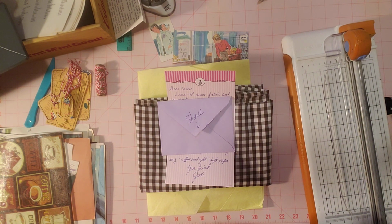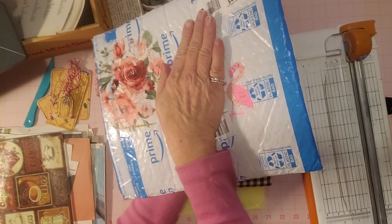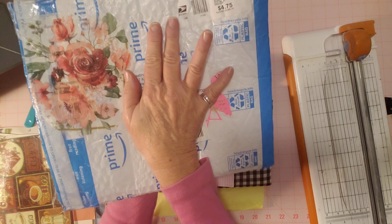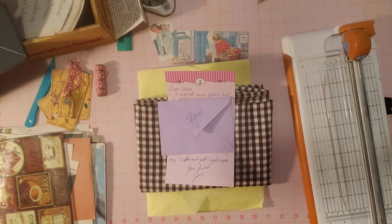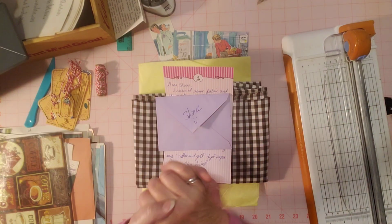Anyway, she also kind of Mod Podged or decoupaged the front of the envelope with a napkin. It looks like a piece of one on the corner, like a big corner. I guess I could show you, couldn't I? Let me cover up the addresses. So here's the flamingo. The addresses are right here where my hand is. Over here is the flamingo, and over here is the decoupaged flowers. Isn't that cool? I thought that was really pretty. I've never thought of decoupaging an envelope like that, but it came through the mail just fine, so no problem.